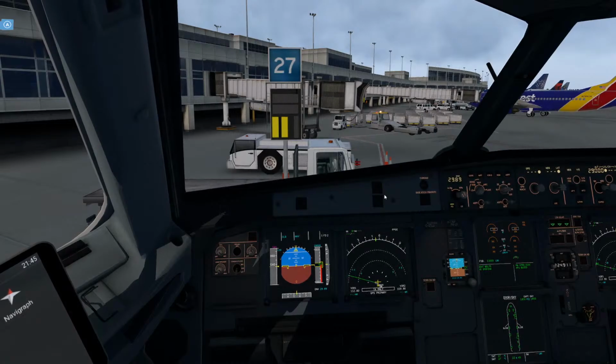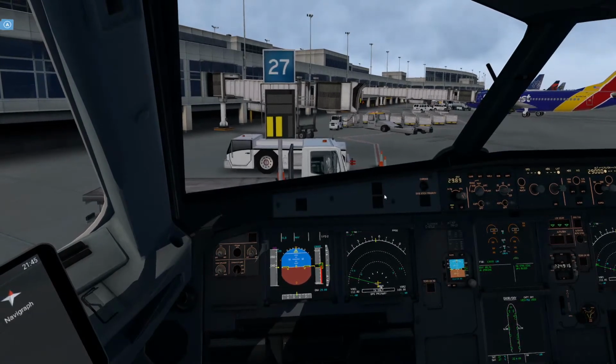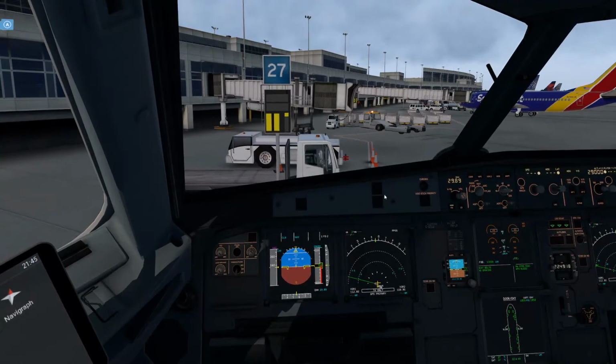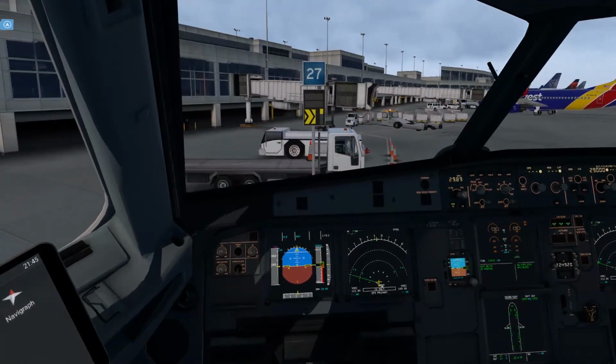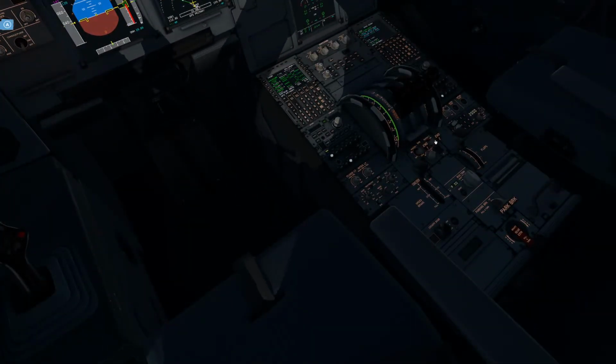Pushback. And you may start engines. But it's definitely a great aircraft, and V1 Simulations have said some very interesting things about it, that it's very, very accurately simulated. All right, let's go ahead and start engine number 2.